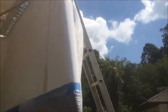Here's a lesson for you: don't run over a fish trap flag, it'll tear a hole in the bottom of your boat.